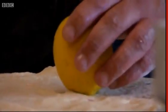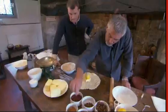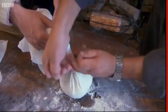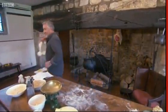Next up is the 1950s version. This recipe uses a whole lemon in the middle. Flavoured with brown sugar and a pinch of cinnamon. The connoisseur's touch. Yes. With our 3 puddings wrapped and ready to go, it's time to get cooking.